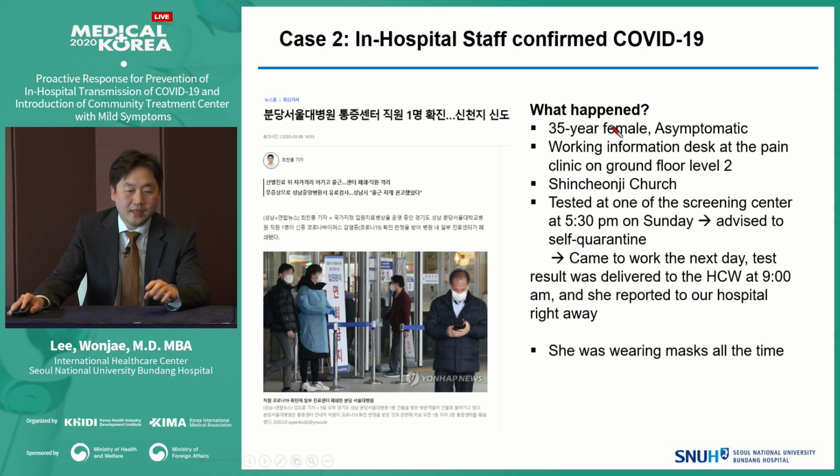So what happened? She was a 35-year-old female. She was asymptomatic, and she was working at the information desk at the pain clinic on ground floor level 2. She was actually later found to be a member of the SNUBH church. She got tested at one of the screening centers on Sunday afternoon. And since she was working for the hospital, the healthcare workers there advised her to do self-quarantine.